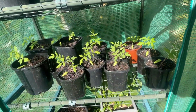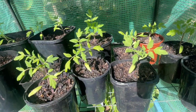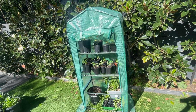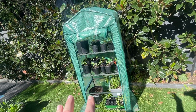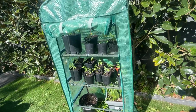This variety is called yellow honeybee, and I have lots of different varieties that I'm growing upstairs. The reason I keep them in this greenhouse is it makes them much warmer, protects them from the frost at night, and provides that warm environment for them to grow before the weather is actually warm enough. And today feels like the weather's actually warm enough.